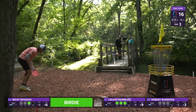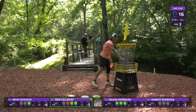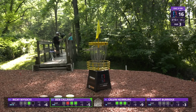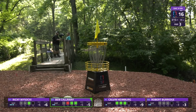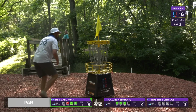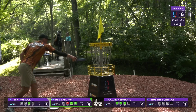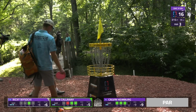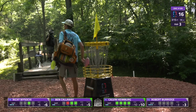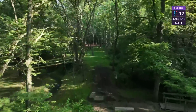But Ben Callaway and Calvin Heimburg are going to card the birdies here. And Callaway told me that he has not birdied this hole in four years. So let's start a new streak today, Ben. Yeah, you better birdie it every time now for four years. Ricky with the par. Calvin Heimburg has five birdies in a row. And bear in mind, he was even through four. Yeah, turned it on nicely.